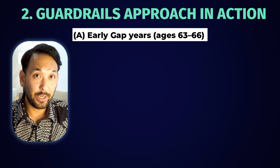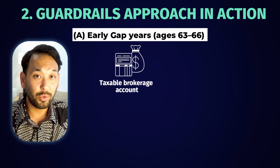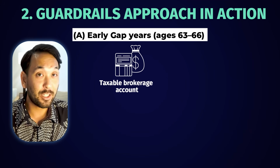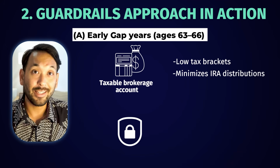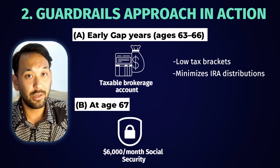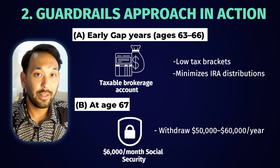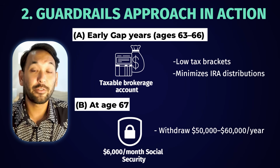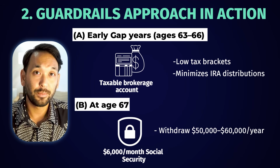The early gap years between the ages of 63 and 66 are handled through withdrawals from their taxable brokerage account first, which keeps their tax brackets low and minimizes IRA distributions early on. Then at 67, their $6,000 a month Social Security kicks in, cutting their portfolio needs in half. So from that point forward, they only need to withdraw about $50,000 to $60,000 per year from their portfolio, which is highly sustainable under the guardrail approach. But we're not done yet.